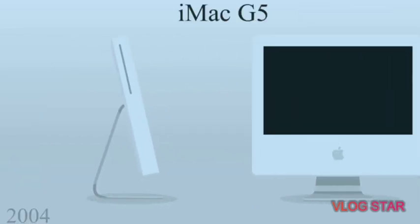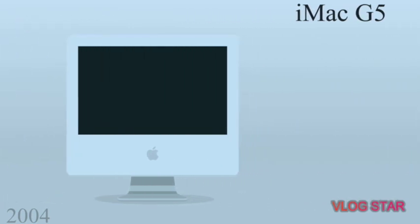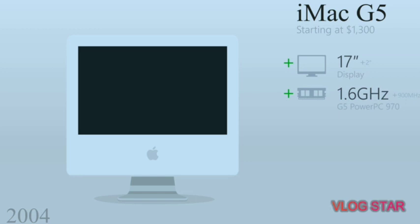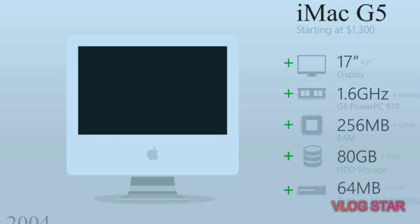The next big change came in 2004 when Apple unveiled its G5 model, dubbed the world's thinnest desktop computer since it measured just 2 inches thick. The iMac G5 cost $1,300, had a 17-inch display, an upgraded G5 PowerPC processor with 1.6 GHz, which was a big improvement from the previous model, 256 MB of RAM, 80 GB of storage, and 64 MB of video RAM.